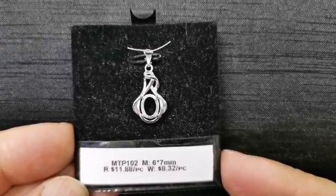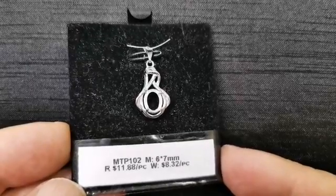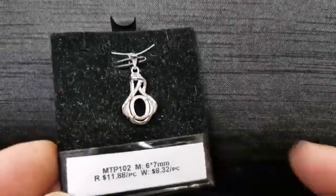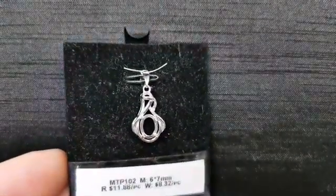MTP 102 for a 6 by 7 millimeter oval. Retail price is $11.88 and the wholesale price is $8.32. And again, you can see how the seat of that, and by seat, I didn't bring a pen or something to point with, but the seat, yeah, something.